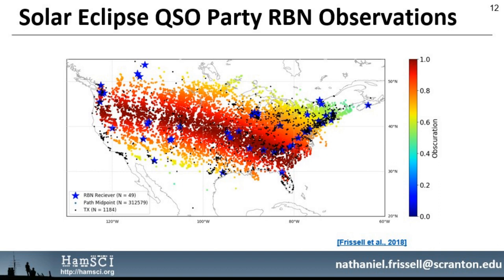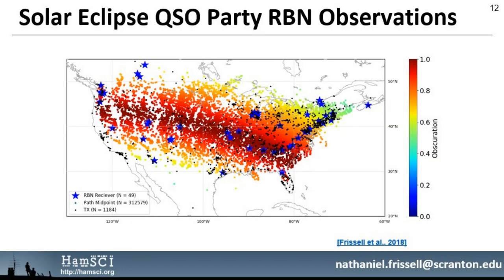So the little black dots are the actual CW transmitters. The blue stars are the RBN, Reverse Beacon Network, automated Morse code skimmer node locations. And then every colored dot represents a spot observed by the RBN, and I've plotted it at the midpoint between the transmitter and the receiver. The reason I put it at the midpoint is because I'm assuming single hop propagation. I'm assuming that's the point where the ionosphere is being measured.